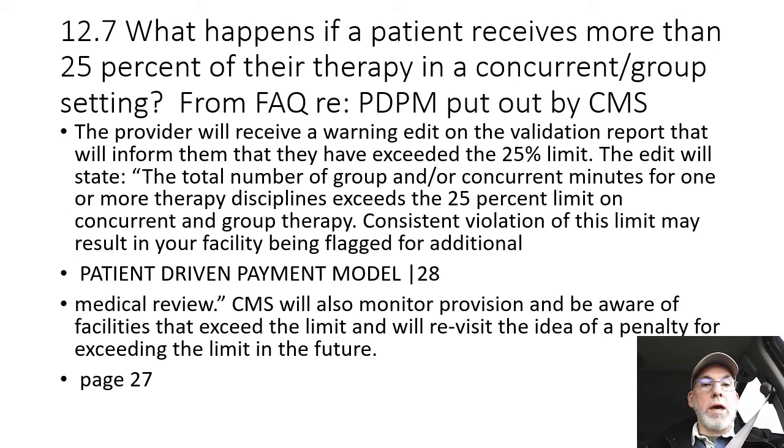And I hope Medicare consistently goes after agencies that have made this significant change, because these agencies have not done us any favor by pushing group and concurrent to the exclusion of the necessity of individualized care. Of course, group and concurrent can be very valuable for some patients in some scenarios with some interventions, and that's perfectly fine. But if you're routinely doing this, and as Medicare points out, exceeding it, you're going to be on their radar. Anyway, do the right thing for your patient.